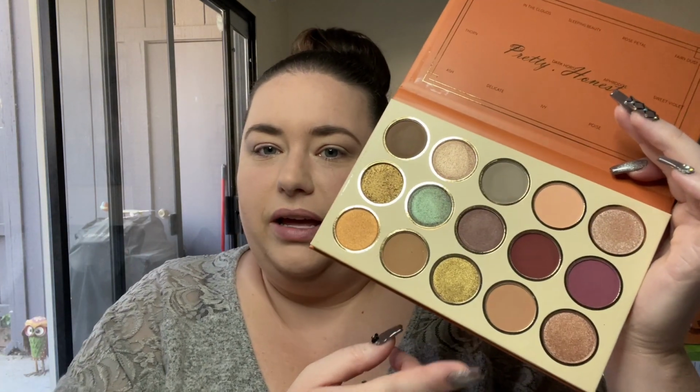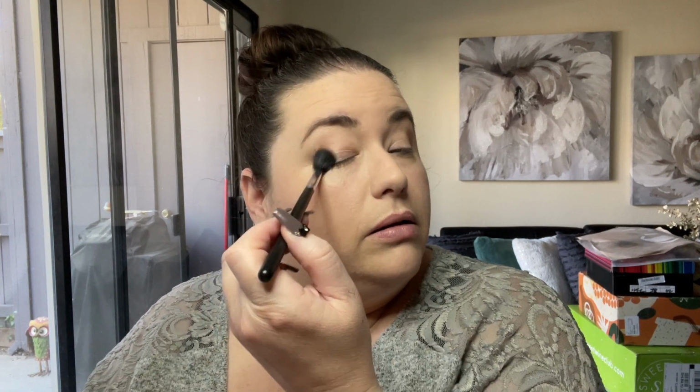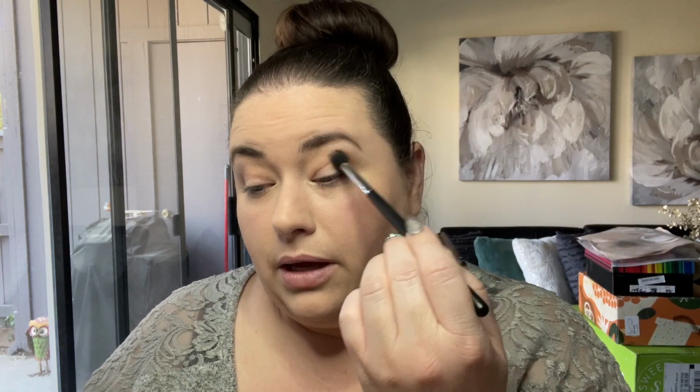Okay, so first I'm going to go in with this color here, which is called Poise. And then I'm going to deepen up the crease a little bit with the Delicate shade. If you see me looking down over here, I just have my mirror because I can't see it so much in the viewfinder. Let me try to scooch it in. Dang it, I went in with the wrong one. Whatever. I went in with Delicate first, but then I spread it onto both eyes, and now I'm going back in with Poise, and just going to do the transition shades here.